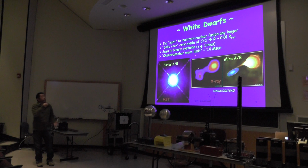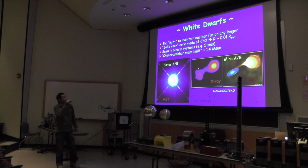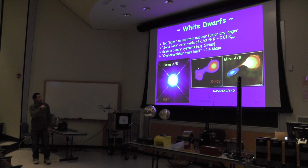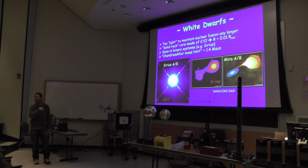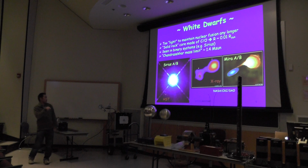In the astrophysical context, we typically see these white dwarfs in binary systems, which is interesting, rather than just sitting by themselves. So for example, Sirius is a good example. Sirius A is the companion star, the regular star, and Sirius B, can you find it in this picture? Yeah, this small dot. This star is almost taken over by the brightness, but we can still see it even in the optical. This is the image by the Hubble Space Telescope.